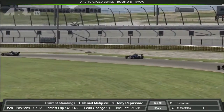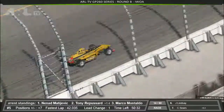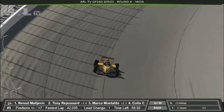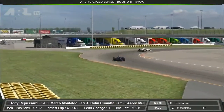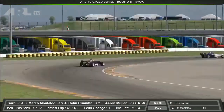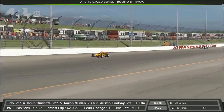Now Mathieu takes up the lead at the front, and it's up to him now really just to show us what he was made of with these fastest laps in quali and in free practice, and just see if he can pull away from Tony here.